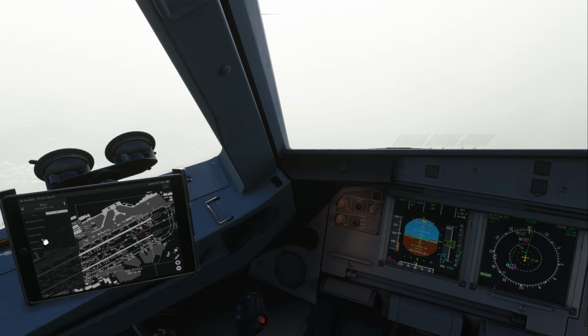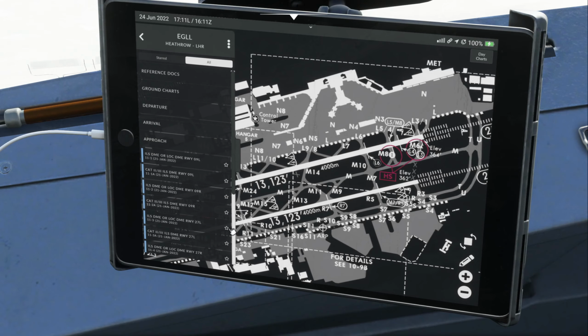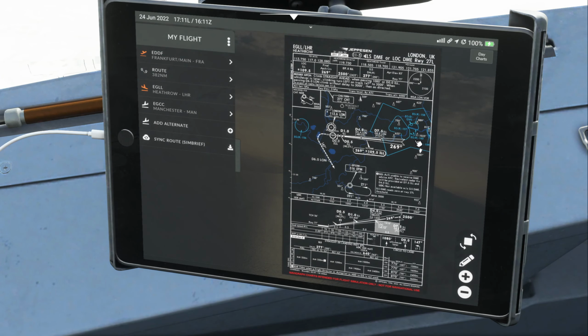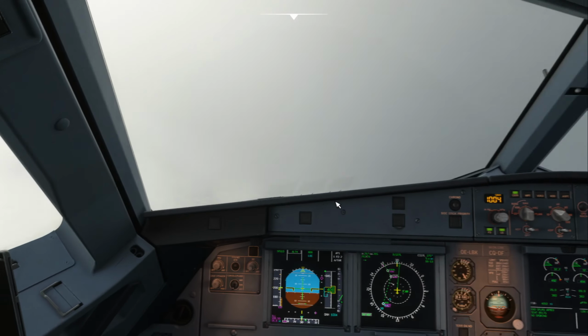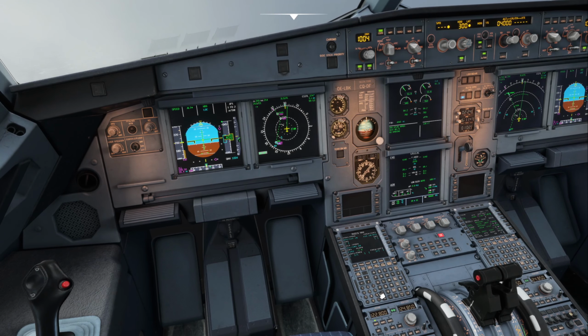A little bit of a slowdown as we're flying into London, which is very intense actually. So photogrammetry and all that. ILS DME 27 left. There we go, so we're currently somewhere out here, following down 269. Minimums are... Let's do 640 feet. We'll do 200 feet. Okay, there's the glide path, we're 16 miles out.